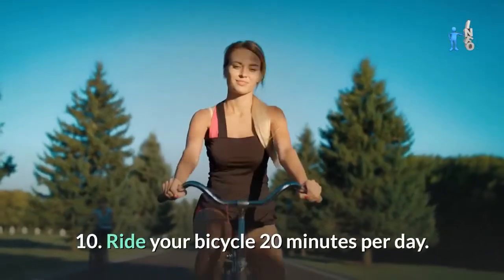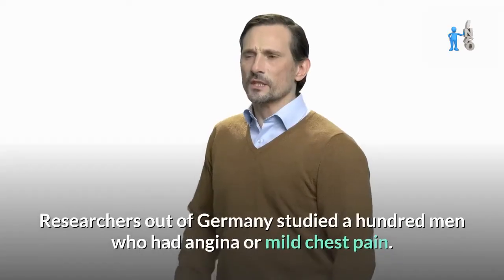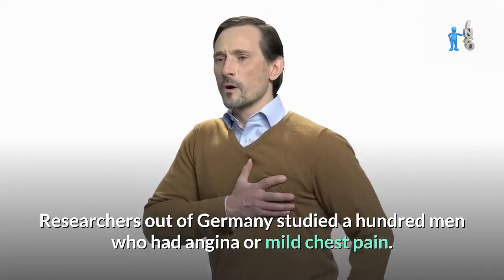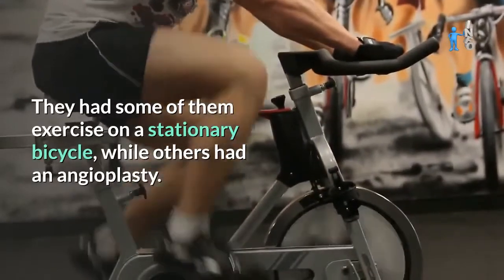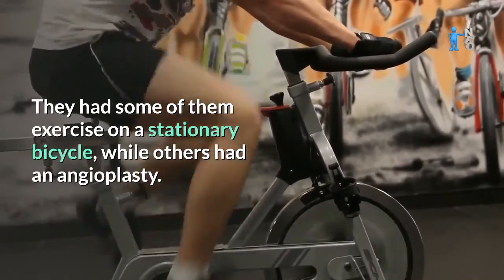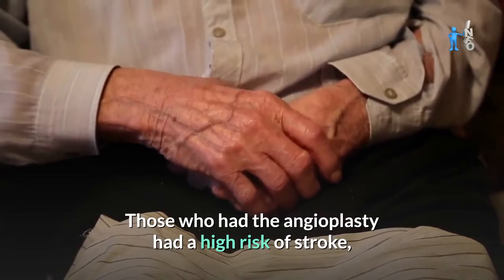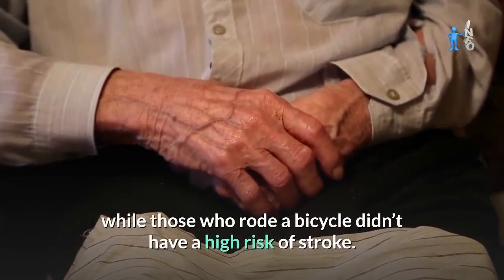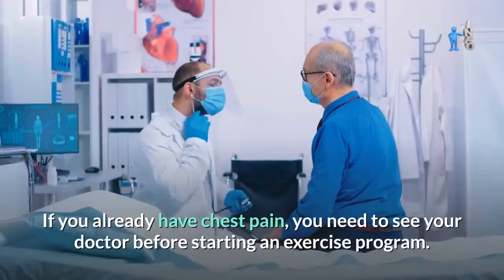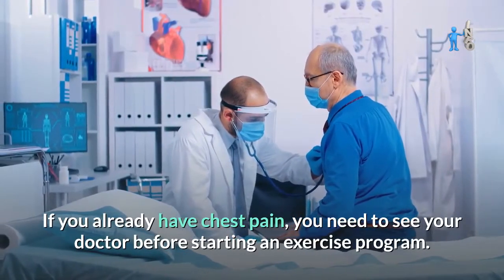10. Ride your bicycle 20 minutes per day. Researchers out of Germany studied 100 men who had angina or mild chest pain. They had some of them exercise on a stationary bicycle, while others had an angioplasty. Those who had the angioplasty had a high risk of stroke, while those who rode a bicycle didn't have a high risk of stroke. If you already have chest pain, you need to see your doctor before starting an exercise program.